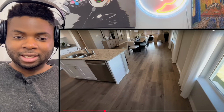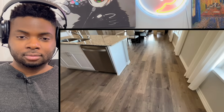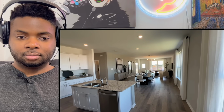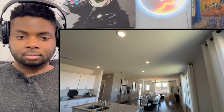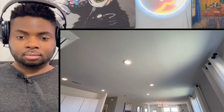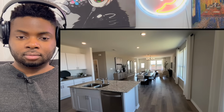The flooring here is going to be your vinyl plank flooring, and you're going to have this material going all throughout the entirety of the home in all of your common areas, with the exception of your bedrooms. The ceilings here are going to be your 9-foot ceilings, and you're also going to have the recessed can lighting all throughout the entirety of your home as well.